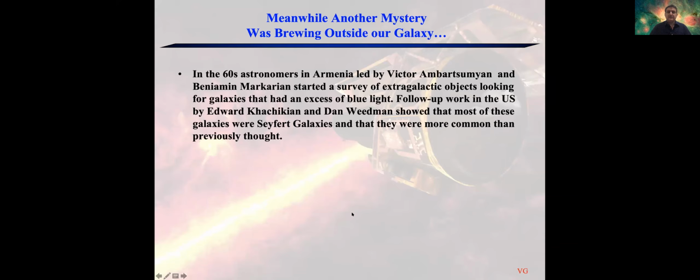And then it's a very interesting odd coincidence that in the 1960s in Armenia, there was an astronomer who had established an observatory there named Viktor Hamartsumyan, and his student Benjamin Markaryan started looking at a lot of these extragalactic objects, looking for stuff that would be putting out extra blue light. Blue light is usually an indication that something energetic is going on. If your gas stove flame is blue, that gas is very hot. Flames that are redder are less hot. So they're looking for very energetic things.